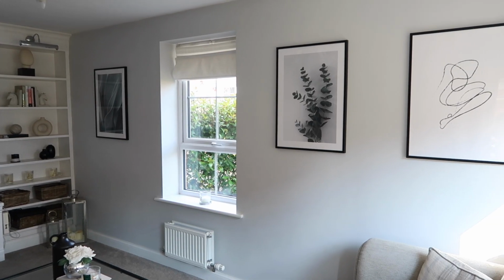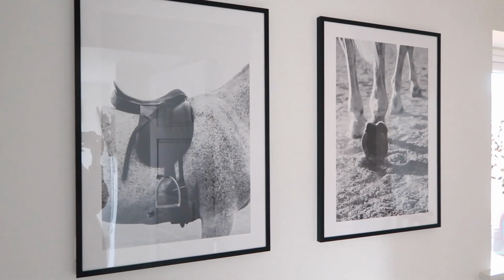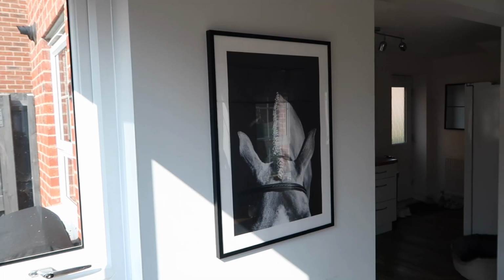I've been a big fan of Desenio for years now. I've had their prints all around my home for years. You can literally see the reflection of one in that mirror. So I've had the prints in my living room, I'll show them on screen now, for years and years and years. I've had the ones on my landing. I've got one in my dining room.